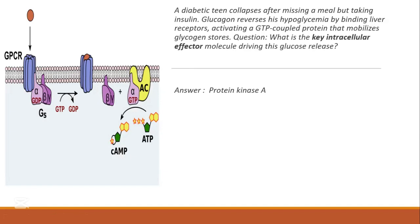So there is an enzyme called glycogen phosphorylase kinase. This enzyme is gonna be activated by protein kinase A. So protein kinase A is gonna activate glycogen phosphorylase kinase, and the glycogen phosphorylase kinase is gonna activate glycogen phosphorylase, and consequently there will be an increase of glycogenolysis.